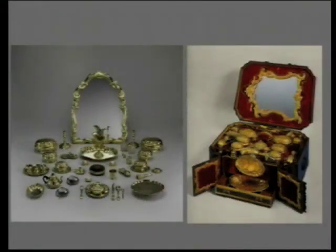And this is a traveling set on the left, which is in the Metropolitan, and it was made in Augsburg, the main center for goldsmith's work at the period between 1753 and 55. And then just 10 years later, you have this one, which is in the Museum of Augsburg. It's made by Johann Georg Satzka.